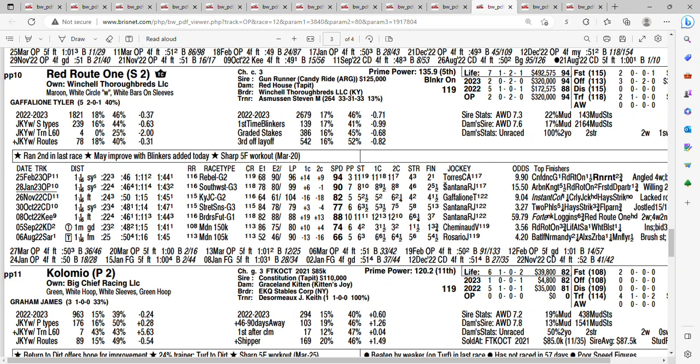I'm going to tell you something else about this horse. He looks like the type of horse that would love extra distance. I think he's going to love the 1 1/8 distance. He's getting 3-1 on Red Route One. He's showing improving speed figures. He's going to be tough in this race. See what kind of trip Tyler Gaffalione can work out with him. I will use Red Route One on my tickets.